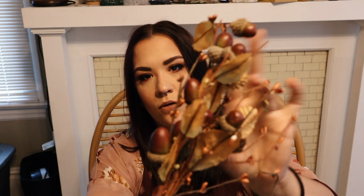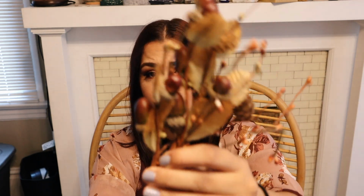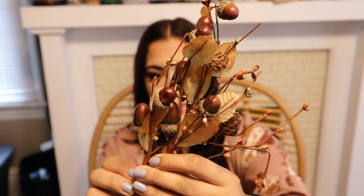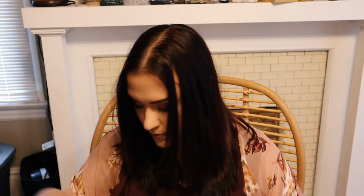So moving on, we also got two of these. You just have like acorns and leaves. It's actually really sturdy. Is that even focusing on that? I'm not sure. But that was $3.99. And that's all I bought at Hobby Lobby. Moving on to Walmart, because I only got one bag.